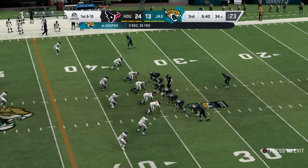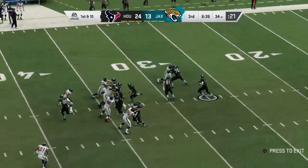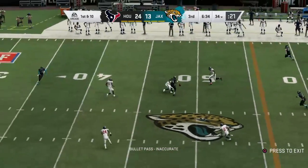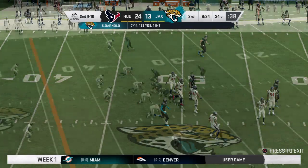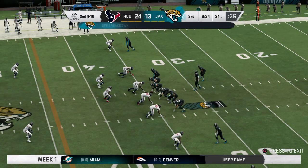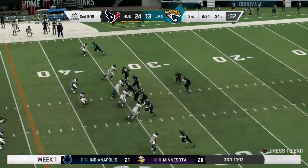Mike 54. Watch the run. Play action. It's Darnold. And he can't quite bring it in. Might have heard footsteps there across the middle. Second down. From the 34, they'll come to the line on 2nd and 10.